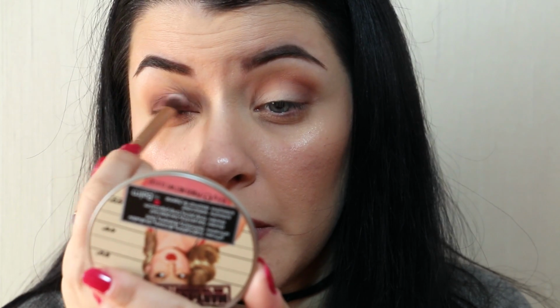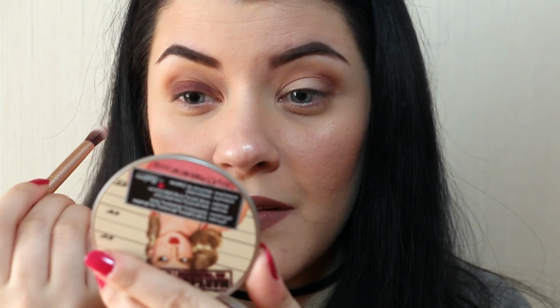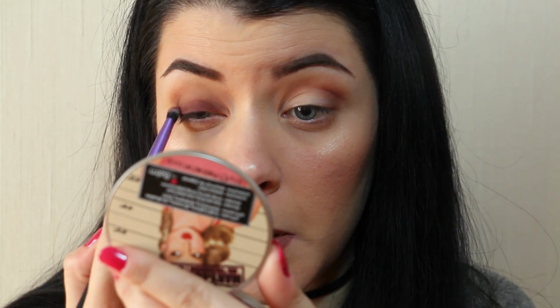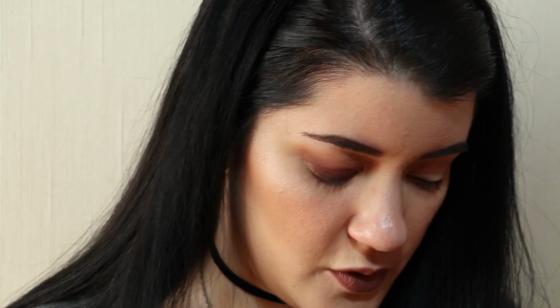Okay, now it works a lot better with this brush. Because they're still a bit wet, that's why I'm having trouble with this color, this brush. It's just that the brushes are a bit wet, so it's kind of hard. It's mostly my fault because this color swatched normally, so yeah.